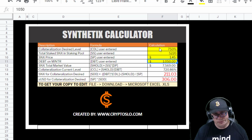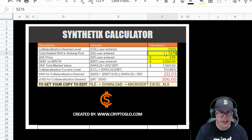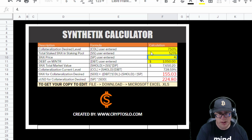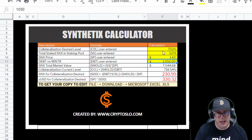So the items in yellow you want to fill in, and then the calculator does all the magic for you. So basically, we look at our Minter, and let's say we want to get to 750%. Okay. Total staked SNX. I pop the 52.76 into the calculator. I put in the current market price, $1.43. And what my current debt level is, 1,053. That's rough.